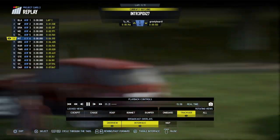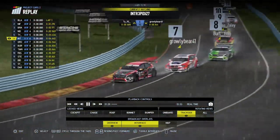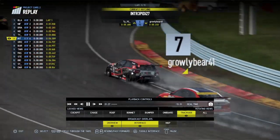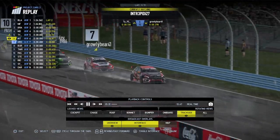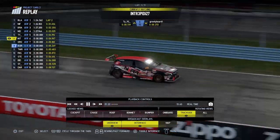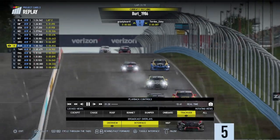We've got Intrepid here in 6th, the absolute gutsy Intrepid. Not lifting at all in that incident that happened. He thought, right, I'm just going to stick to the right hand side, keep my foot down and hope for the best. And it worked. So the gamble paid off. He's in 6th place. He's got Growley for company and Bert as well. And Bert's also got Twirly for company in the Renault.